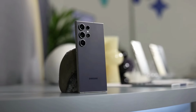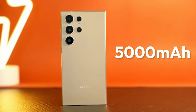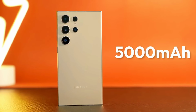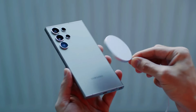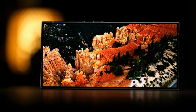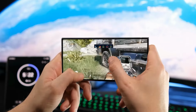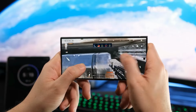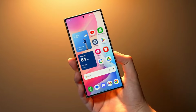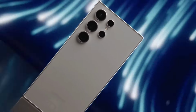The Galaxy S24 Ultra has a big battery that can last for a long time. It's a 5,000 milliampere battery that you can charge fast with a cable or slower without one. You can also share some juice with other devices that support wireless charging. We tested the battery by watching YouTube videos non-stop with the screen brightness all the way up. The S24 Ultra kept going for 14 hours and 10 minutes, which is pretty good for an Android phone and better than the S23 Ultra from last year.